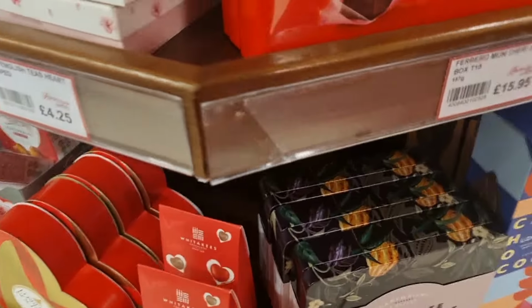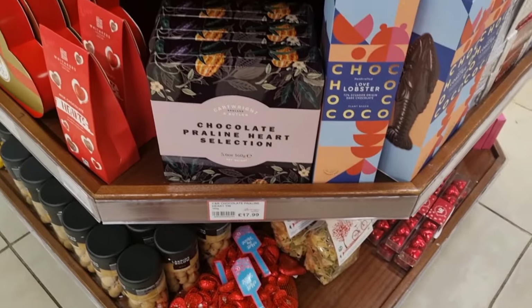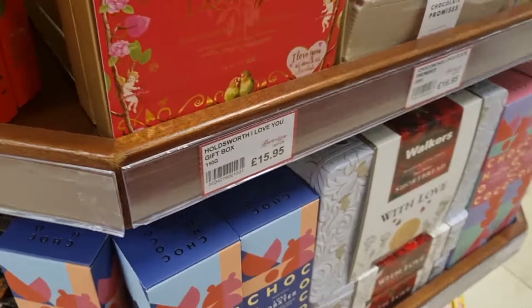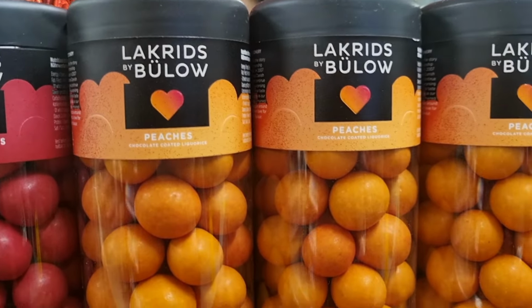I hope you're having a good look. Is there any more behind me? I don't think so. I think it's just these two little stands. Oh, look at these. Whilst I'm in here, I might go and look at the American section.